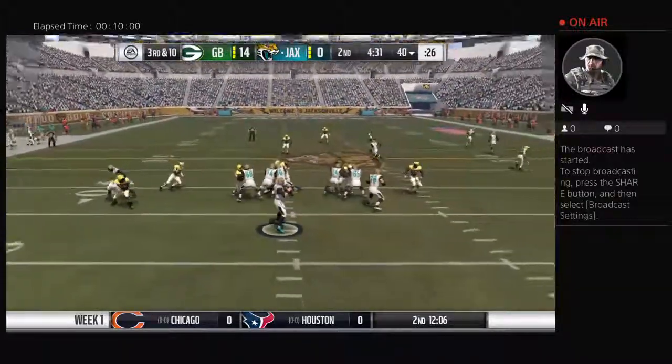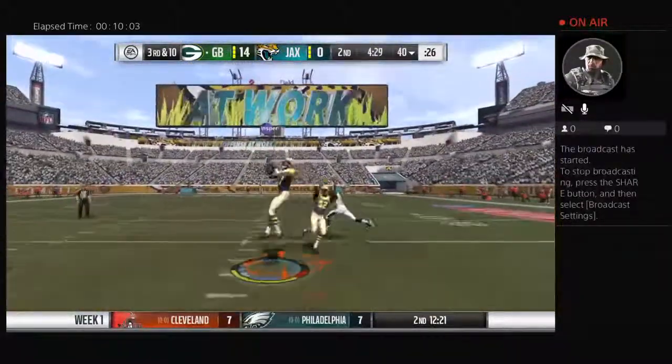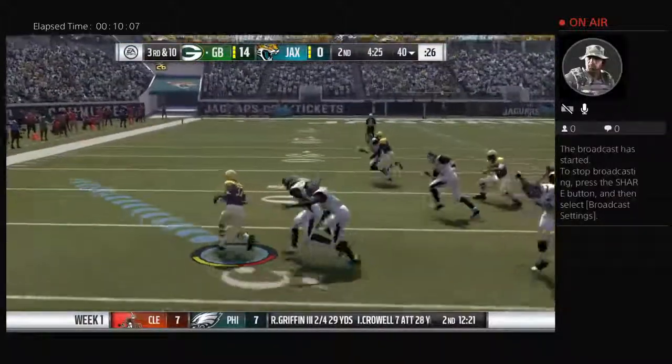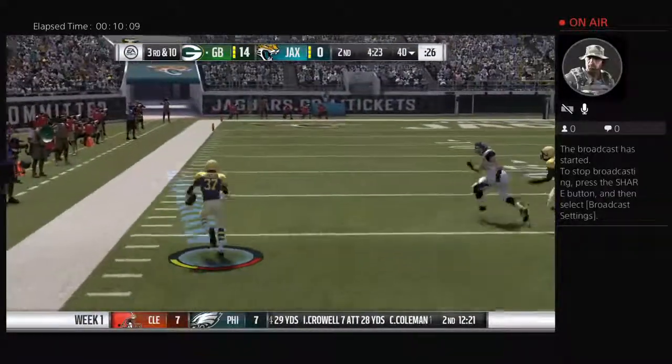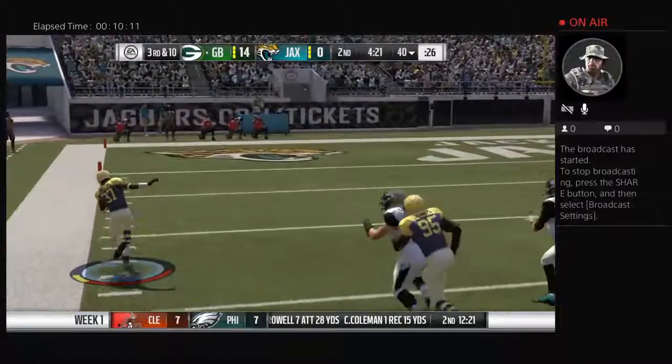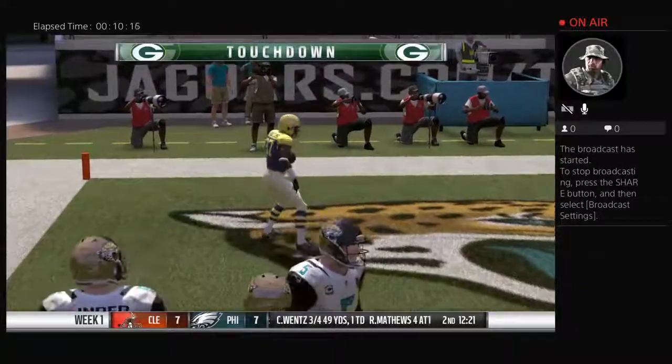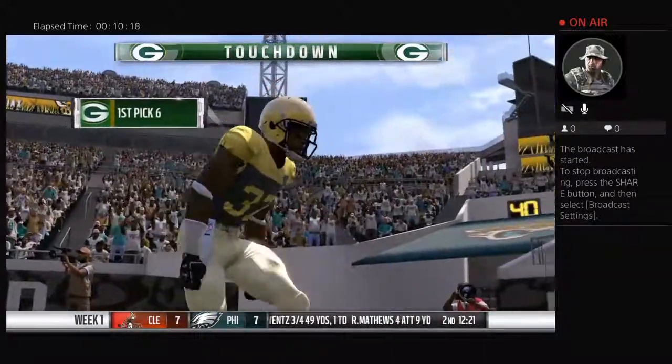They go play action for Yeldon. Now it's Bortles. Into heavy traffic, and it's intercepted. Picked off by Sam Shields. And he's got some space here. And into the end zone. It's a pick six and a Packer touchdown.